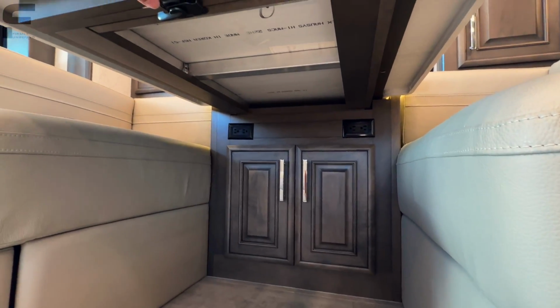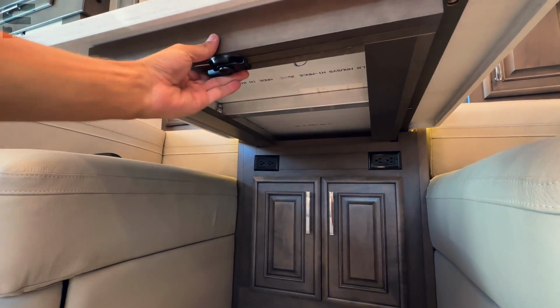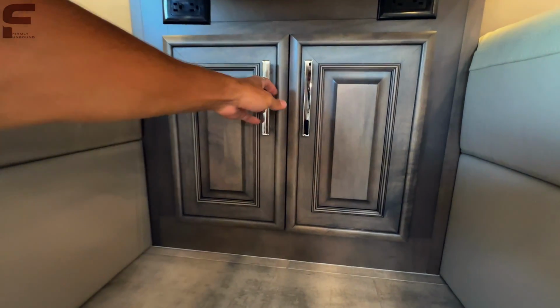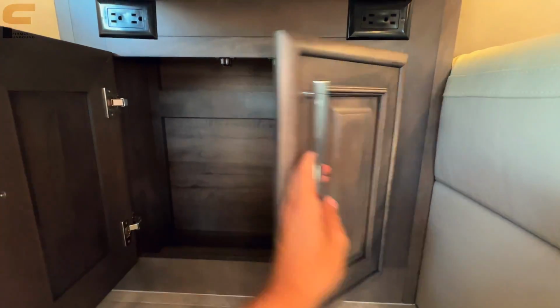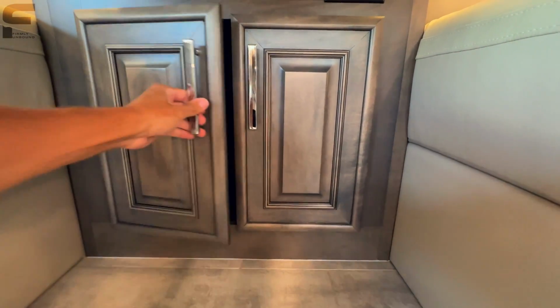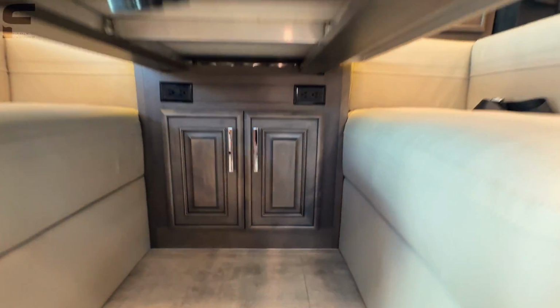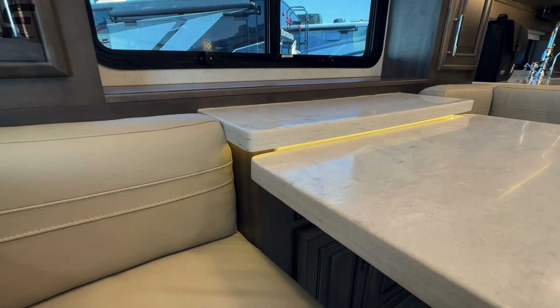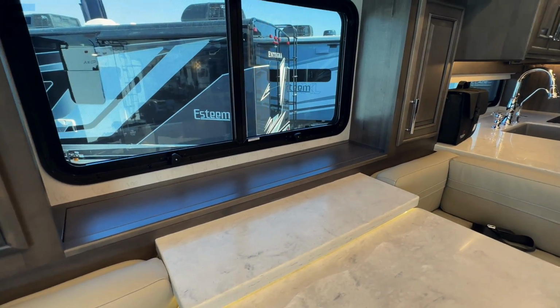There may be something I'm missing on this table, I'm not gonna lie, because I haven't spent that much time messing with it. But down underneath here, storage space there. And then this is a solid surface table as well. Nice LED lighting underneath it. And then you will have a retractable TV.